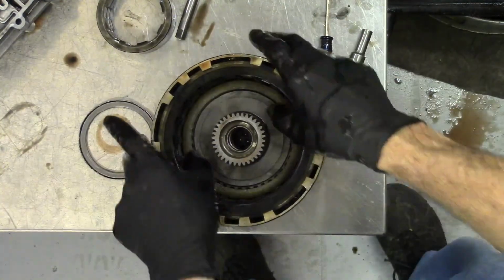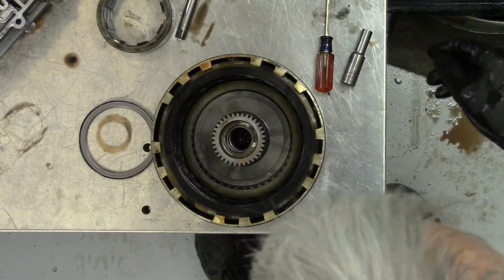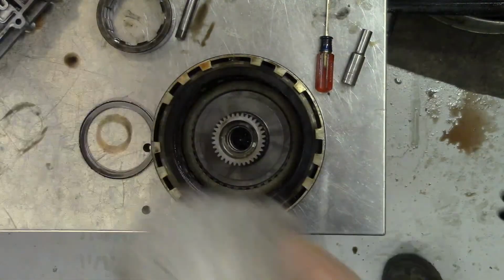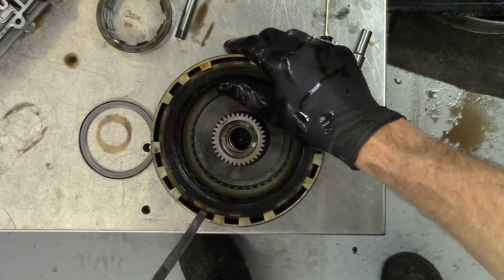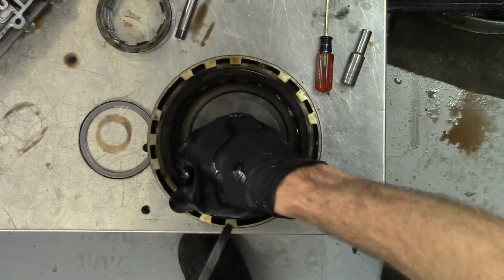Okay. This is the input drum, and it's inside the first clutch that we pull out of this is the 3/4 clutch, and you're going to see it is nasty.